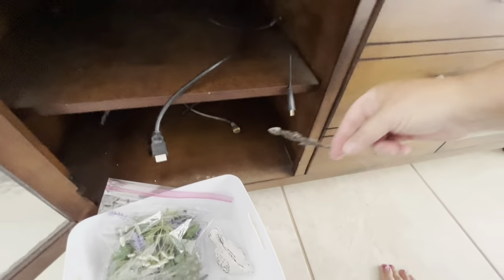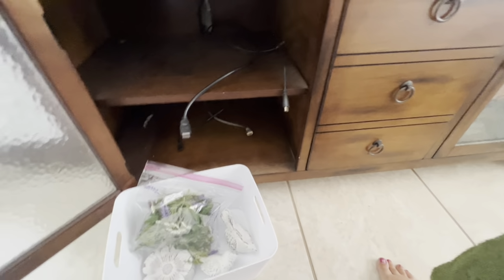Some of that is from hubby's man cave upstairs. He's been working on that, and so, yeah, I find two lizards in there. Yeah, and I'm going to wipe it down and figure out what to do in there.